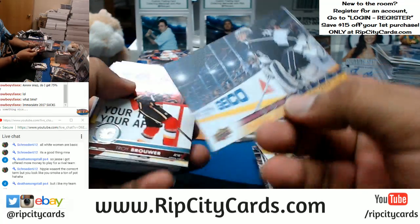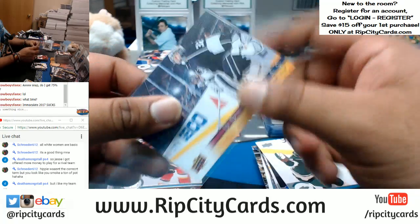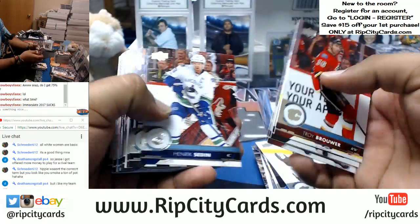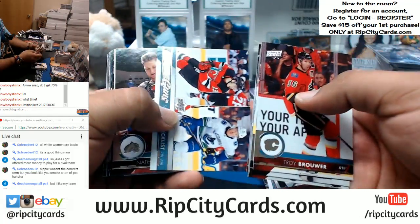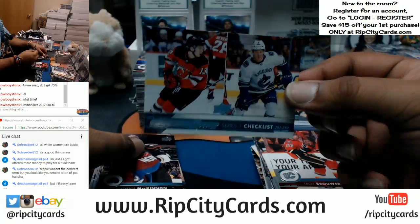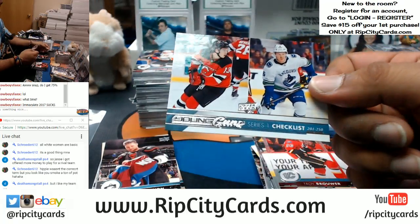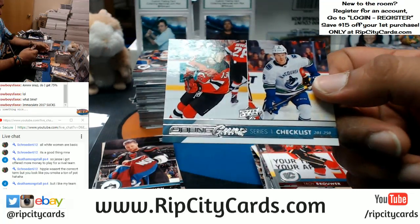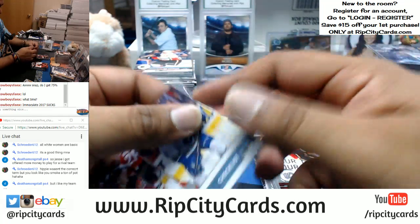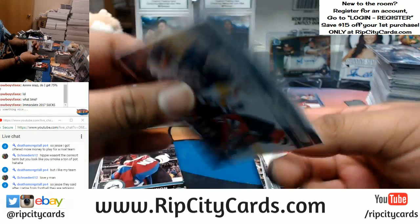Hey, Jonathan Quick, Upper Deck Canvas for the Kings. Well, that's a Young Guns checklist. That's going to have to get randomed to either the New Jersey Devils or the Vancouver. All right, put that to the side.